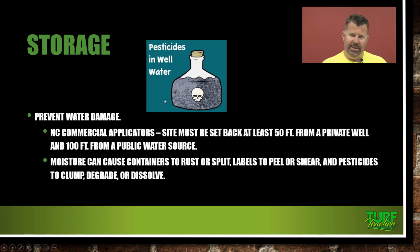Prevent water damage. In this manual, we talked earlier about keeping your pesticide storage area 50 feet away from any private well and 100 feet from any public water source. You don't want to have damage to your building where it exposes these pesticides to storms. I mean, guys, anything can happen. Acts of God can happen. Fires can happen. And you don't want these pesticides to spill and have access to these water sources.